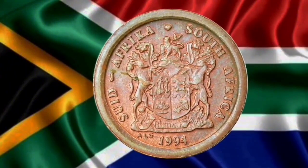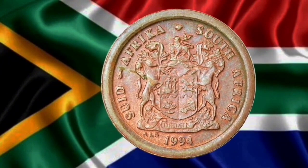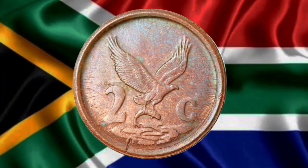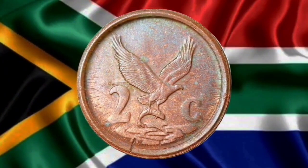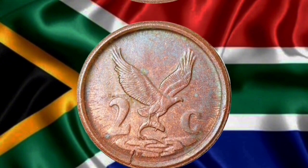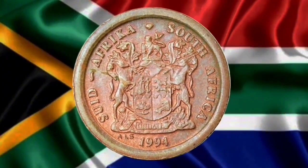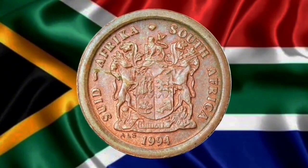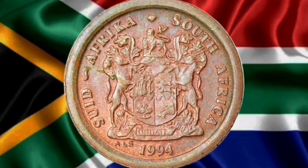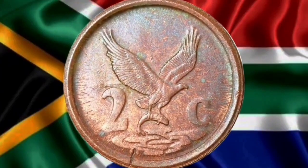This older version includes a lion and springbok, representing strength and the unity of the people. The word South Africa appears in both English and Afrikaans, reflecting the country's bilingual tradition at the time. The reverse side of the coin shows the image of 2 king protea flowers, the national flower of South Africa, beautifully engraved to emphasize the nation's rich biodiversity and natural beauty. The denomination 2C is clearly displayed below the floral design.